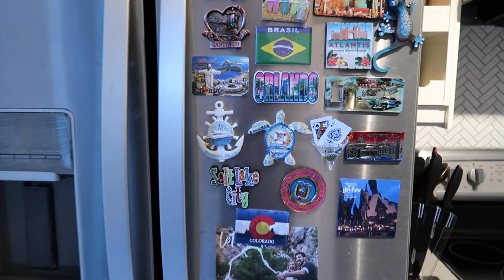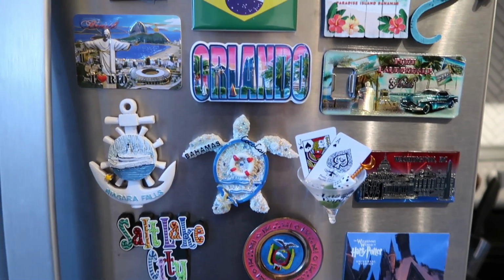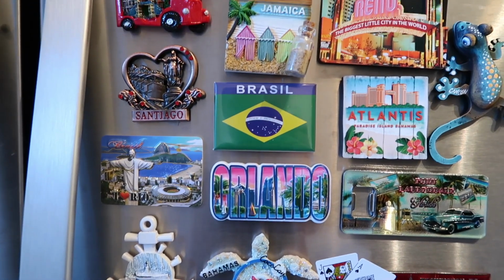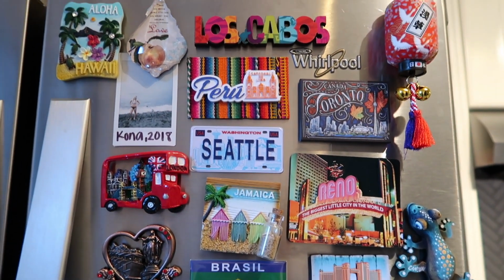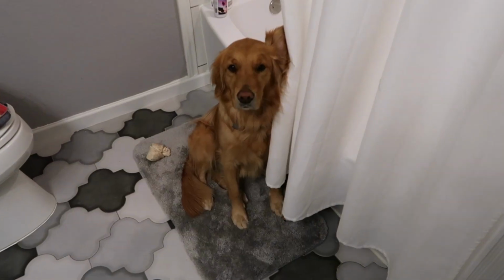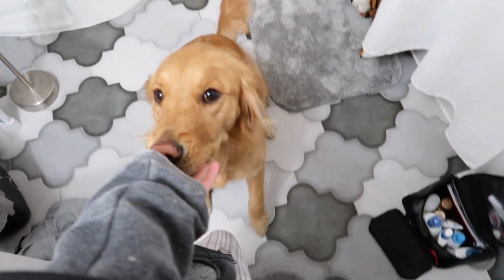One of my favorite things about being a flight attendant is collecting magnets from all of the places I've been to. These are all of the magnets on my fridge from just some of my layovers from the past 2 years. This is Luna. She's my and my boyfriend's 2-year-old golden retriever, and she likes to hang out with me in the mornings while I get ready for work.